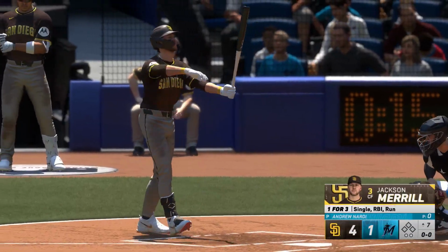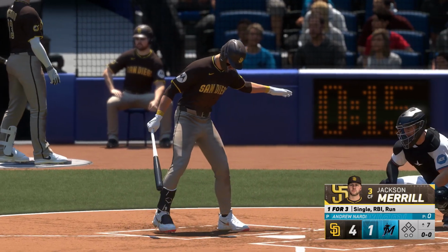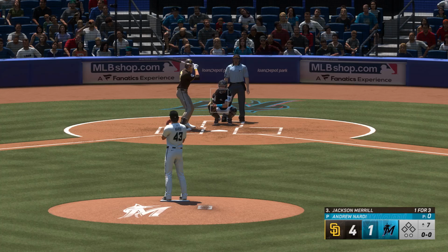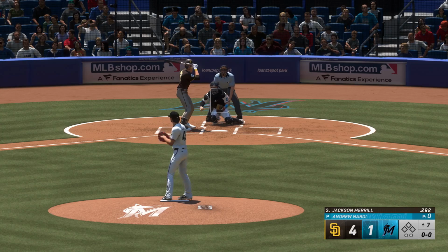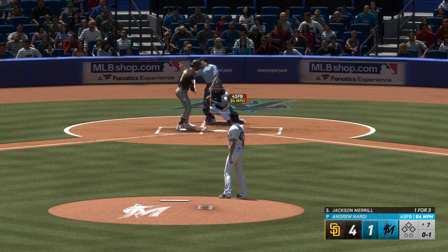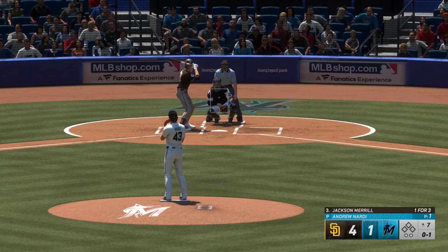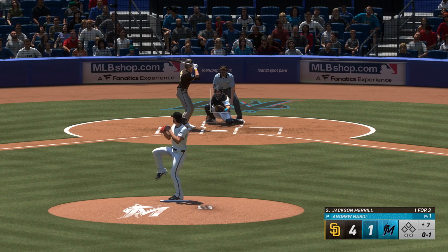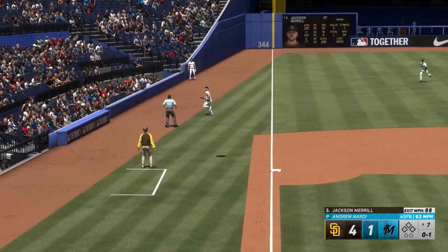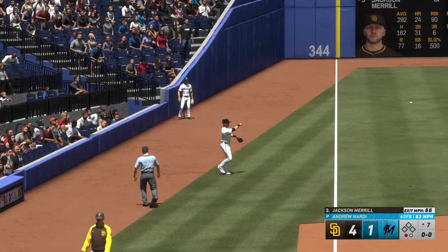So digging in now for San Diego, Jackson Merrill. That's in for a strike. Nardi goes 6 feet 3 inches. He features a 4-seam fastball, a slider, and he works in a changeup. Popped up to the left, into foul ground. And in foul ground, he pulls it down. 1 out.